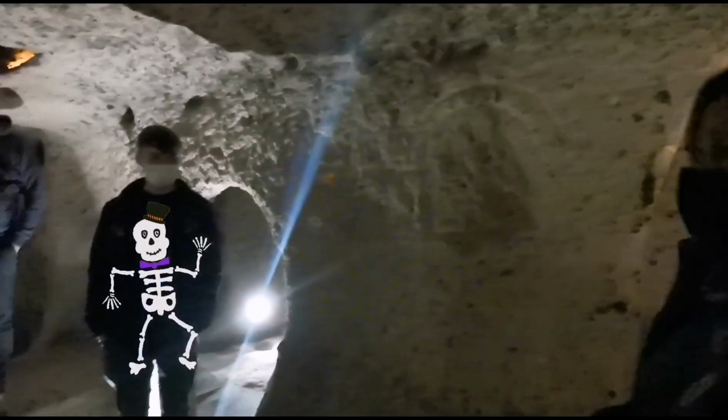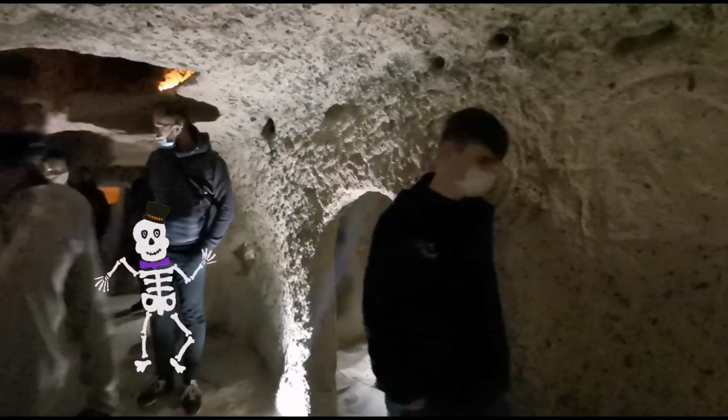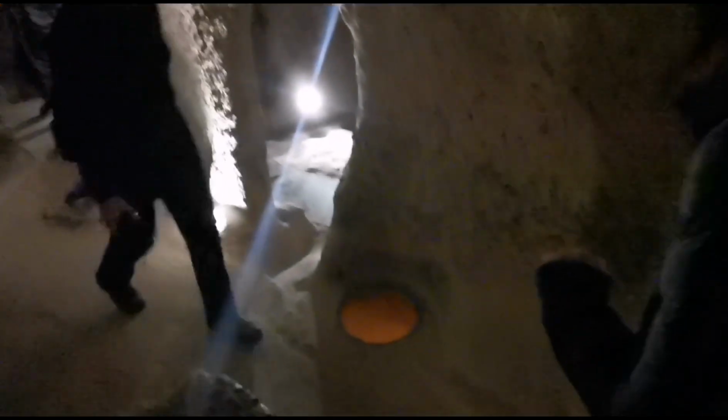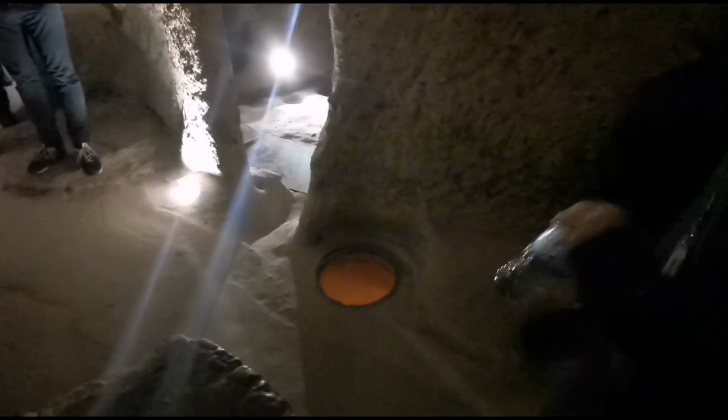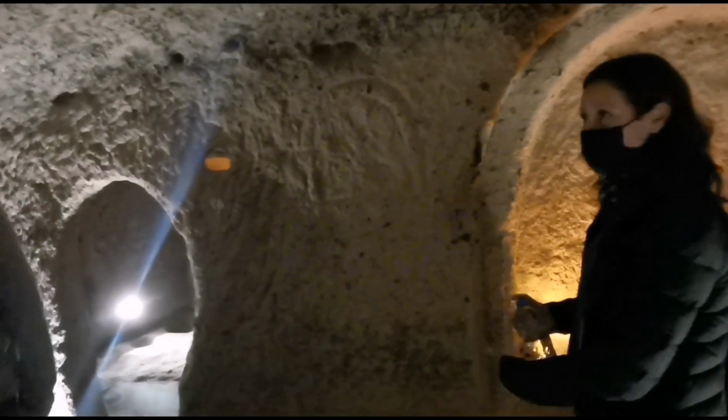Well, guys, while they were having their sermons in here, they were using wine and water. That's why on the ground we can see two holes actually to preserve them. And one more thing I wanted to explain in here. You may ask, well, how were they lighting this underground city, right? Like without these artificial lights, it's pitch black, right?